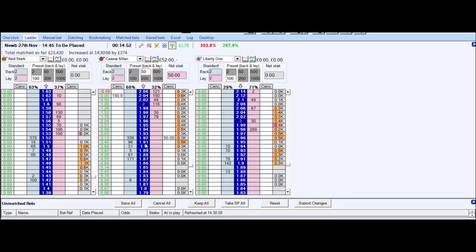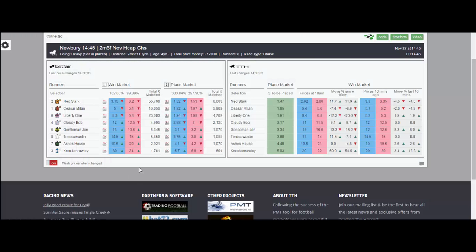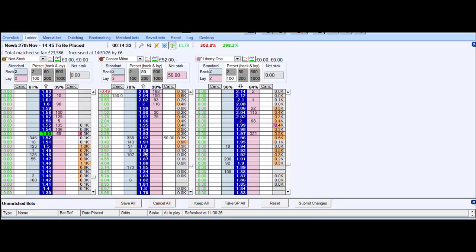Why not try and get in on one of the gaps here? There's plenty of time, there's 15 minutes to the off. We know the price should be lower, so submit your back in there and hope someone takes it. Someone's put a load of money in after that on top, so quite happy for that to sit there and wait.